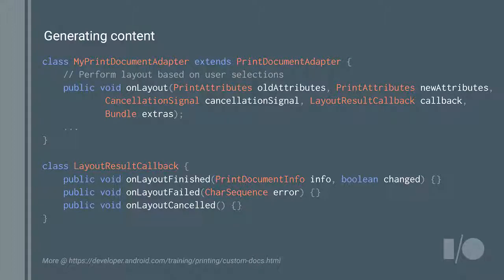So here is the information about the document. It has this many pages, and it's this type. You can also say, hey, I failed because of this reason, and the reason string goes into the UI, so the user knows what happened.